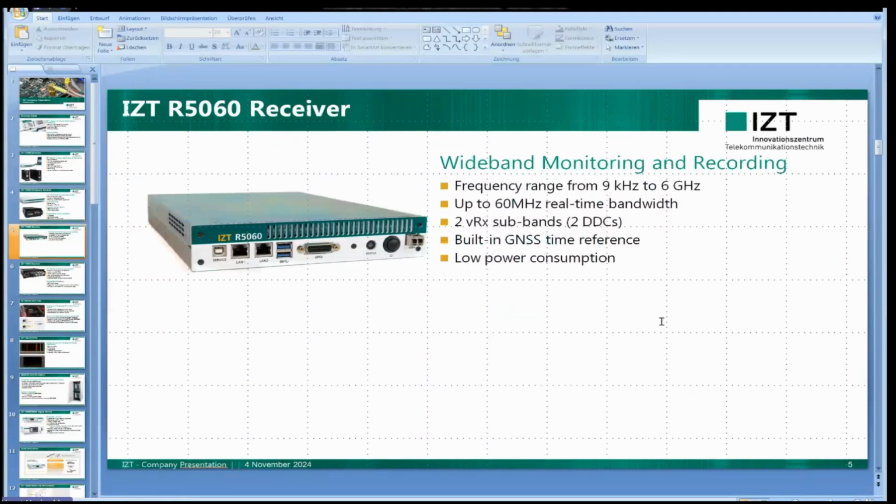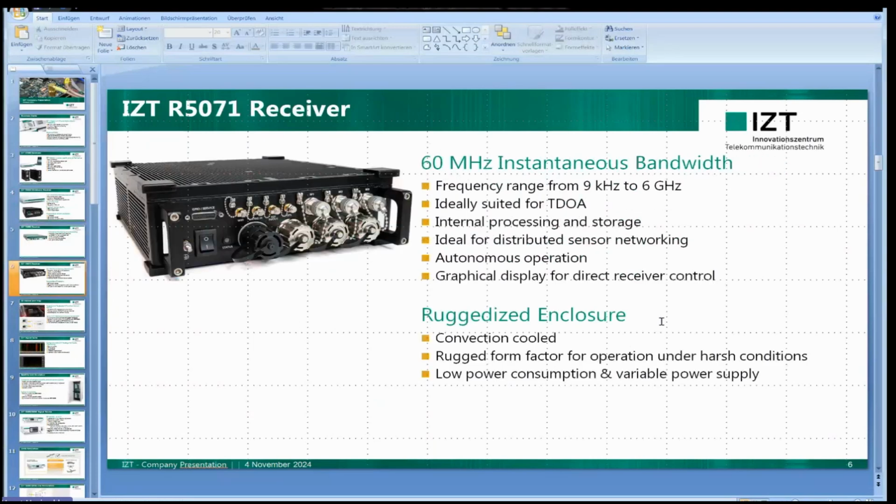Then we have a very compact receiver. It's half the size of 19-inch, so you can have two of them in one rack size. They are DC supplied and can be used for monitoring in the car, etc. Important is also the built-in GNSS time reference. Then this is a different variant of this. It's a very good shelter, so it's proof, it's safe, it's convection cooled, and can be used in harsh conditions. But principally it has the same interior as the 5060.